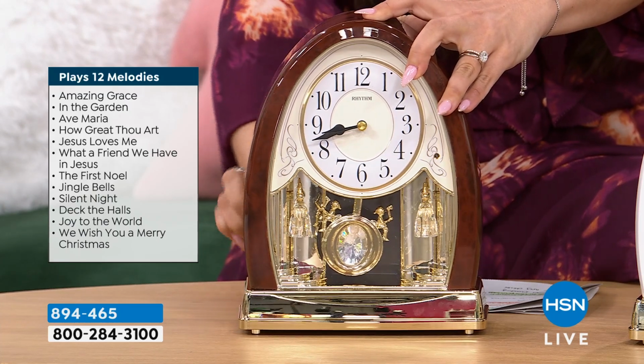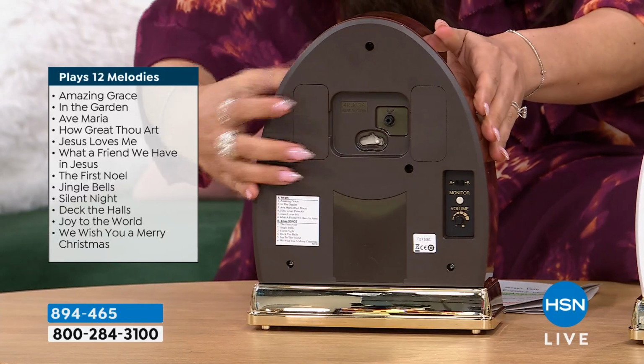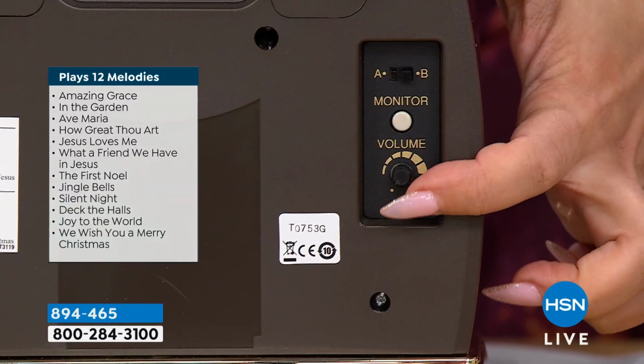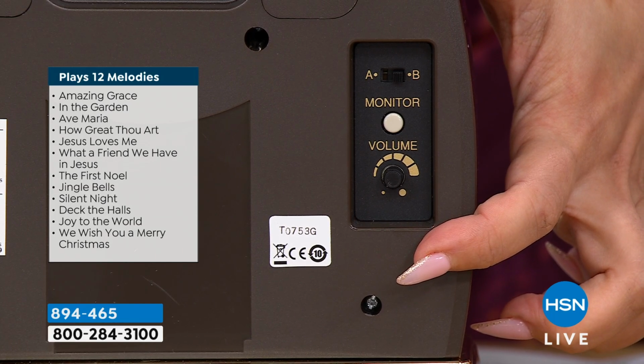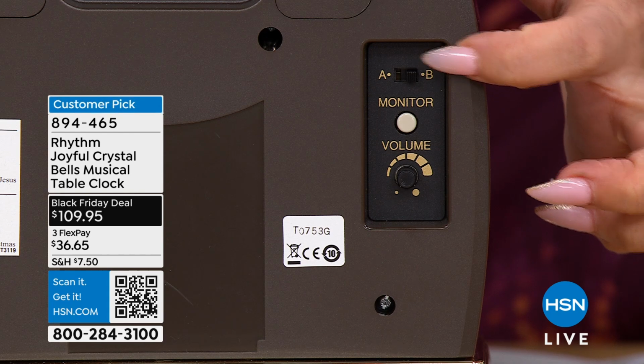But what's lovely is at night, there's a night sensor. So when it's dark in your room, it will not disturb your tranquility. It will not disturb you when it's dark in your room if you have it in your room. I love that. So I'm just showing here the different switches. So we toggled from A to B.